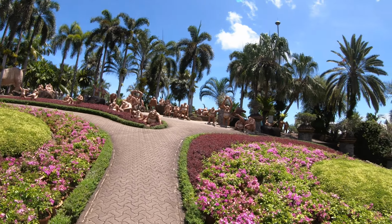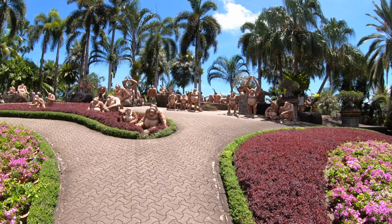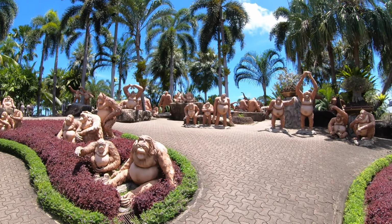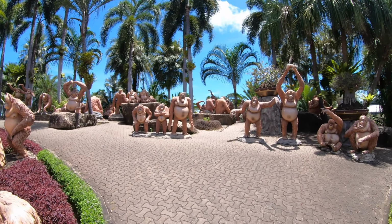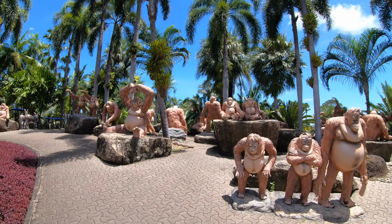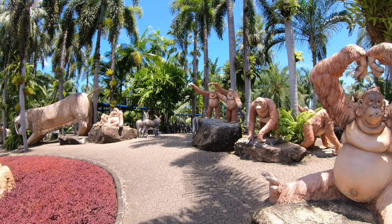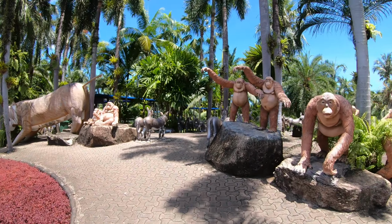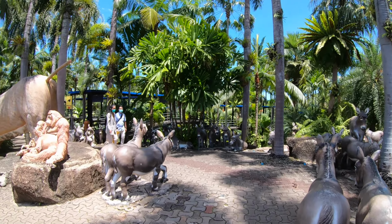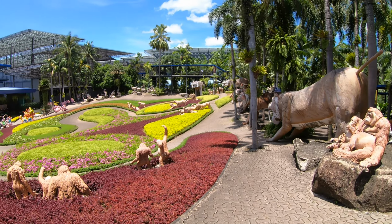Again, yet another fantastic area to walk through. I love the monkeys and the gorilla models. I think they're fascinating. Some of the expressions that the modelers have built into each one is tremendous. Really amusing and funny. And also the donkeys here, or asses, or whatever they should be. Fantastic.